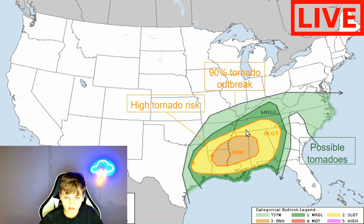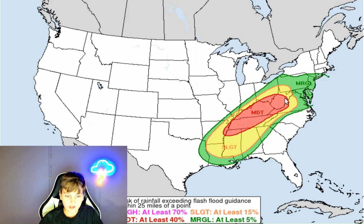Then we have a high tornado risk throughout this giant area of the south, and then possible tornadoes just surrounding it where we will possibly go live. And then if we finally look at Saturday's flash flood outlook, you can see that we have this giant area where we are expecting flash flooding. And then just all throughout the eastern U.S., we're looking at flash flooding.